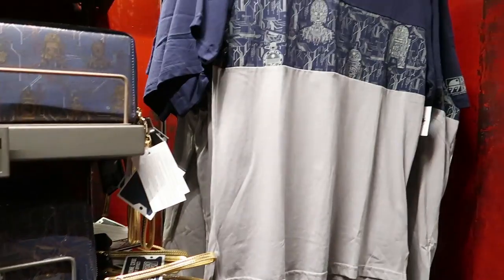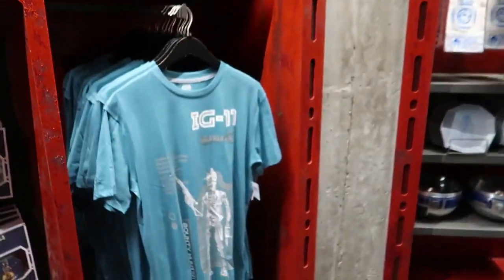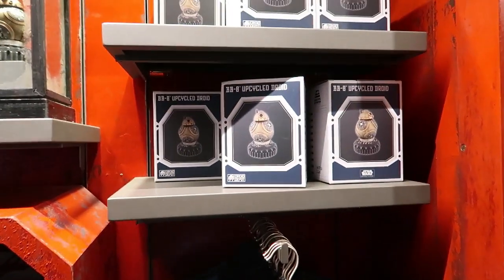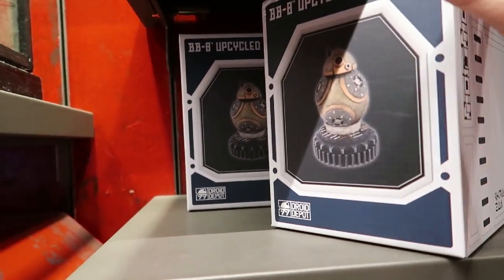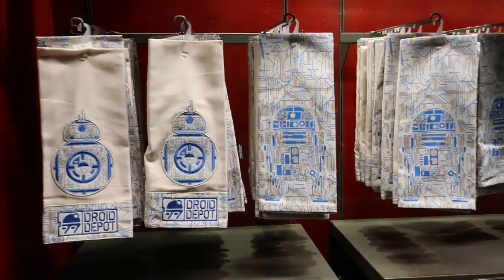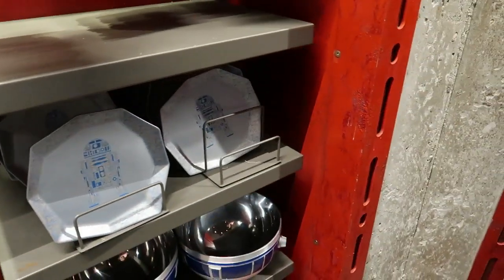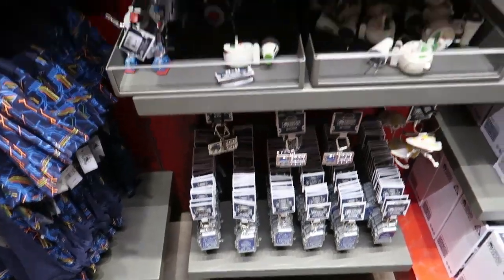Limit 2 per guest. We've got another t-shirt up there. Aren't they cool? Or napkins, are they napkins? This is nice. $40. I don't know what that is. A BB-8 upcycled droid. Nice. There's all their tea towels. Plates. Bowls. Oh, little key rings.